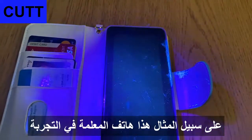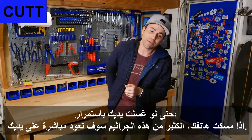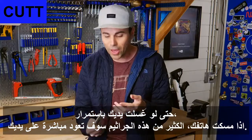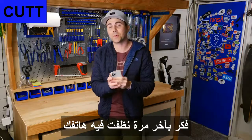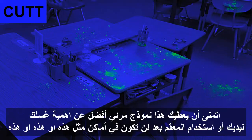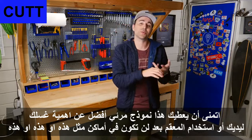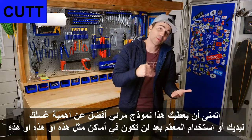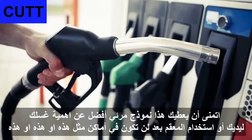For example, this was the phone of the teacher in the experiment. Even if you wash your hands really often, if you immediately pull out your phone, a lot of those germs just go right back on your hands. Think about when the last time was that you cleaned your phone. And this hopefully gives you a better mental model of why it's really important to wash your hands or use hand sanitizer after being at places like this, or this, or this, or this.